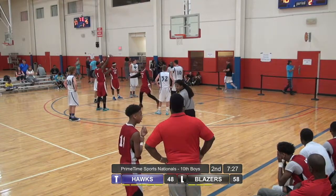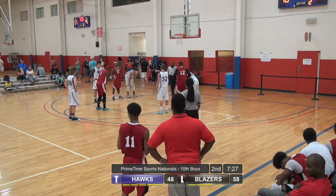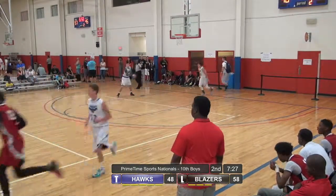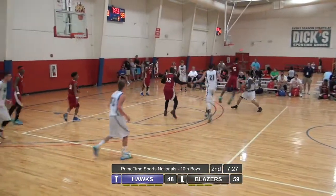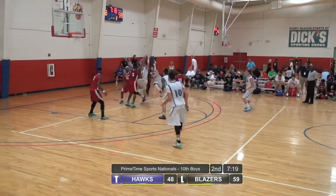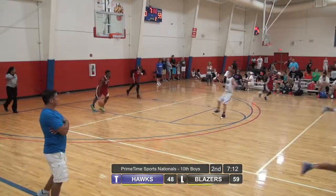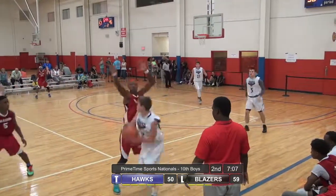2 for 2 thus far. And misses the first. Second one good from Smith. It's an 11-point advantage. Wilson's going to drive in, got caught in the air. Fielden with a jumper from the free throw line that goes. First bucket for Mason Fielden in a while.